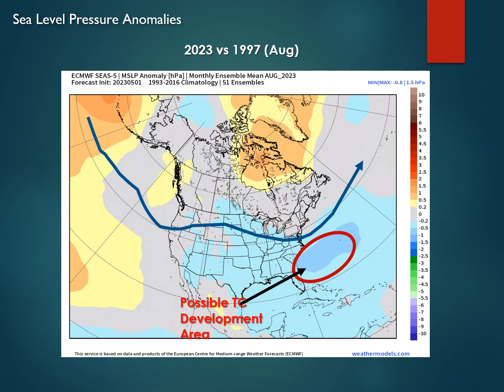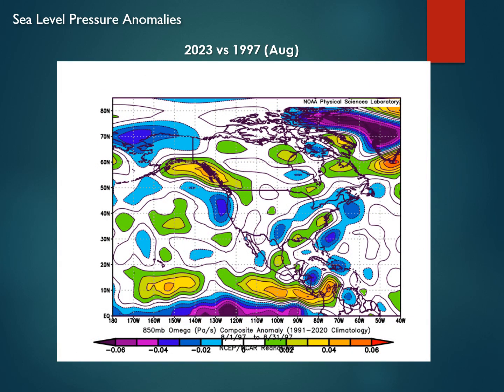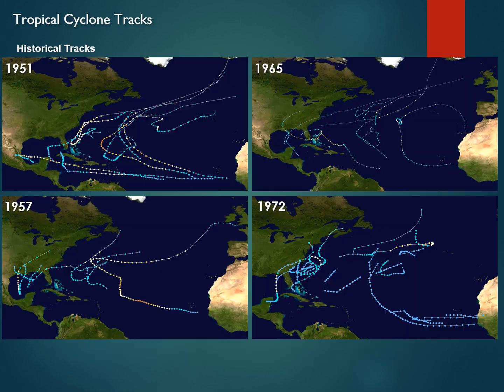However, when you look at what happened in 1997, you'll notice a key feature, this dark blue dot. This is where we have rising motion in the atmosphere. This is an indication of where low pressure systems, or perhaps even tropical development, occurred in August of 1997, which is typically when we start to see a ramp up of tropical activity in the Atlantic basin.